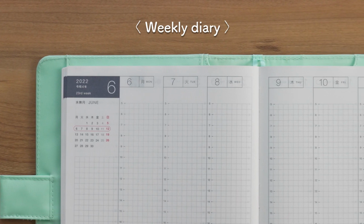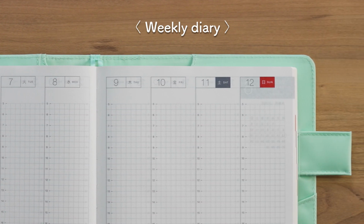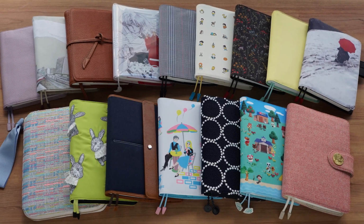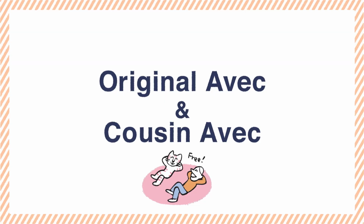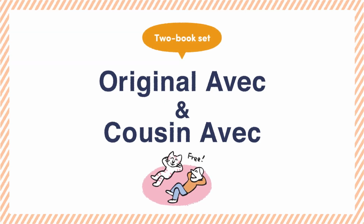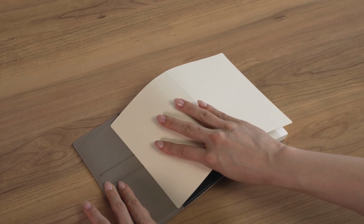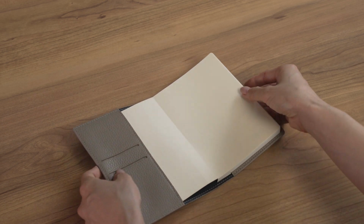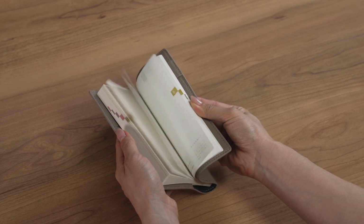The Cousin also has a unique weekly diary with vertical entries for glancing at the week's plans. There are a variety of Cousin covers to choose from, too. Next is the Avec book set. It's a daily planner with pages just like its Original and Cousin counterparts, but it's split into two 6-month books. The Avec is especially light and easy to carry around, but it still fits into the same covers as the full-size books.